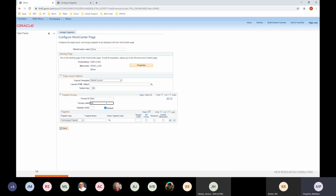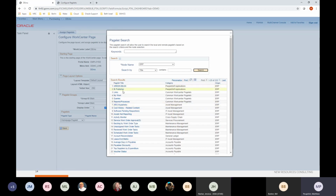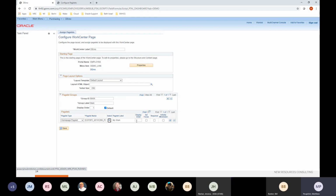And you'll see how this presents. Display order 1. I'm going to look up some pagelets. So the ones that I really care about are my work, links, queries, reports. So I just grabbed my work. I'm going to set it to 1.